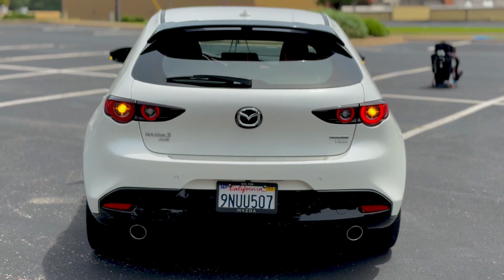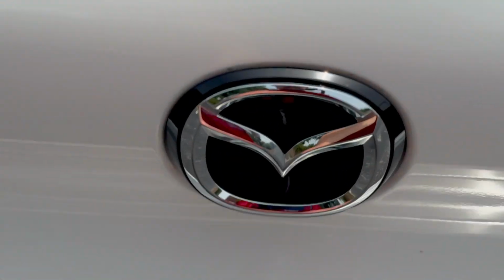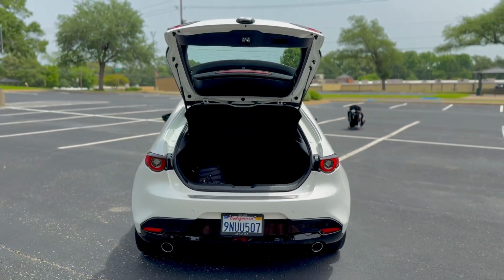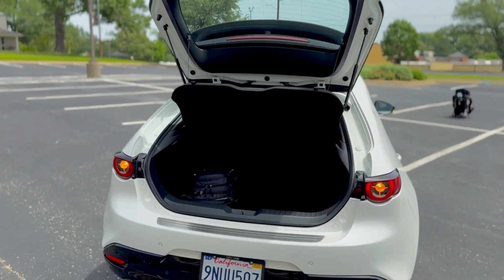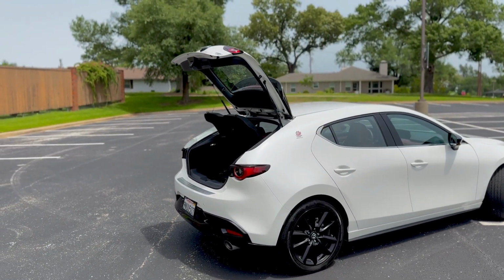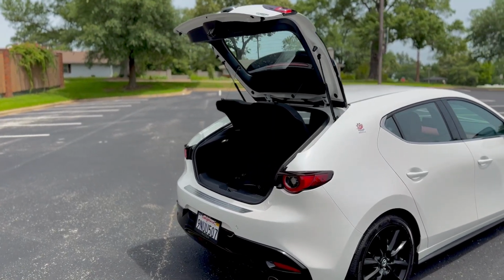But behind the Mazda badge here on the tailgate, you do have the electronic release for the manually opening rear hatch. Yes, we do not have a power hatch, which is not very common to have on a car, a wagon, a hatch. So not too out of place here, but again, if you got the CX-30 that is considered an SUV, that is a convenience feature that you are offered there.